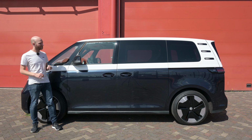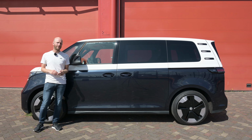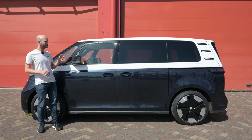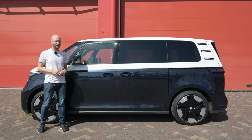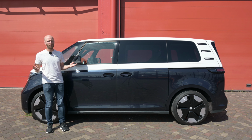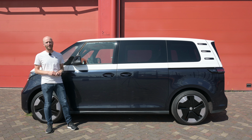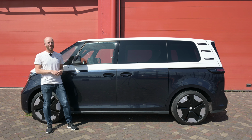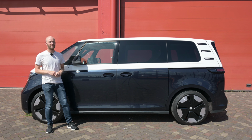The id.buzz is actually a bit longer than I initially thought it would be. It is 4.7 meters, but it is still shorter than a Volkswagen Transporter or a Volkswagen minibus because those cars are 5 meters. But don't be sad because Volkswagen already announced a long wheelbase version of the id.buzz. And you already guessed it, that is 5 meters long. That version also has a third row of seats as standard.